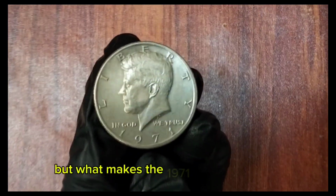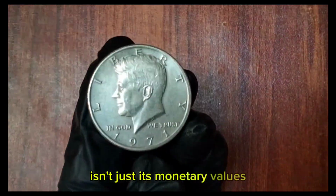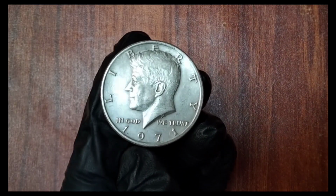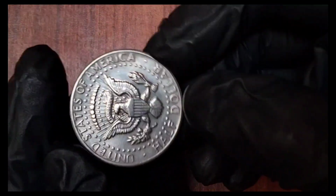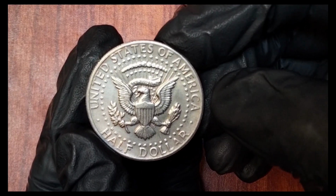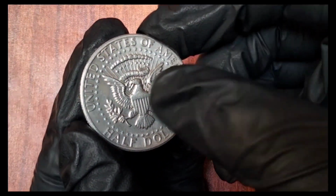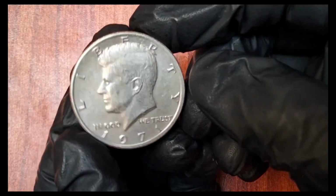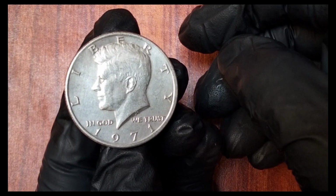But what makes the 1971 half dollar truly special isn't just its monetary value. It's a reminder of a significant period in American history and a tribute to a beloved president. President Kennedy's legacy continues to resonate with many Americans, and having a piece of that history in your collection is invaluable. So, whether you're a collector or just someone interested in American history, the 1971 half dollar is a fascinating coin to own. Remember to check the condition of your coin and, if possible, get it graded by a professional for an accurate valuation.